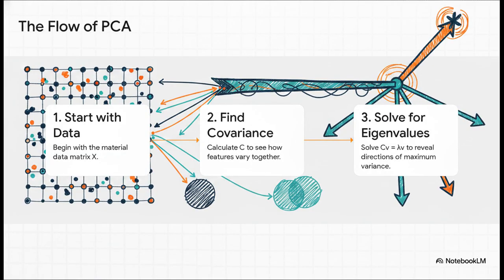So what's the point of all this? Well, we use it to cut through all that noise. An algorithm called PCA, or Principal Component Analysis, looks at how all of our materials' properties change together. That's the covariance. And then it finds the eigenvector that points to the biggest, most important pattern in all that data. This is literally how we find the hidden signals that really, truly matter.